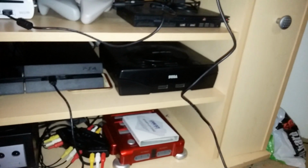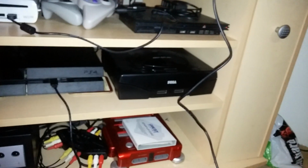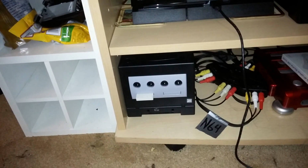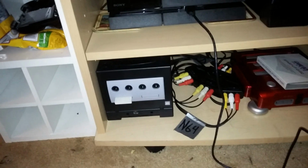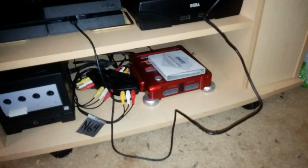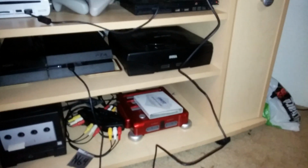I got another PS2. I got my PS4 right beside it. Coming in a close second with the PlayStation 4 is the Sega Saturn. I got a GameCube with the Game Boy Advance player. I got a Retron 3 with a Game Boy Advance player disc. Excuse me. And then on the side of this thing, it opens up, and I just got some spare retro controllers on the side.